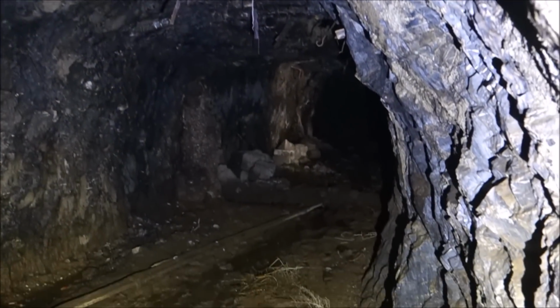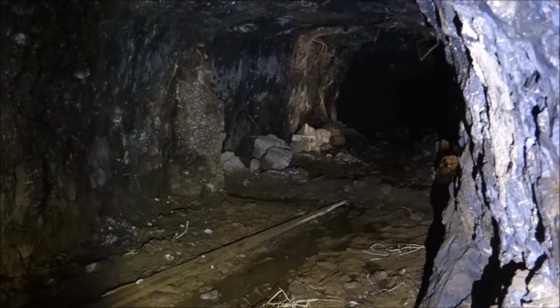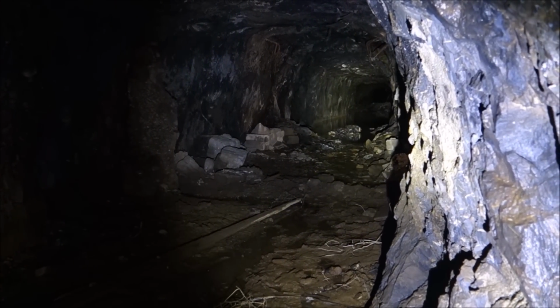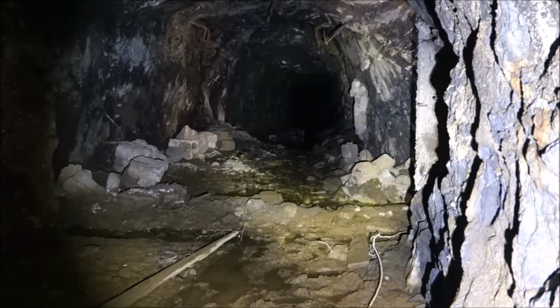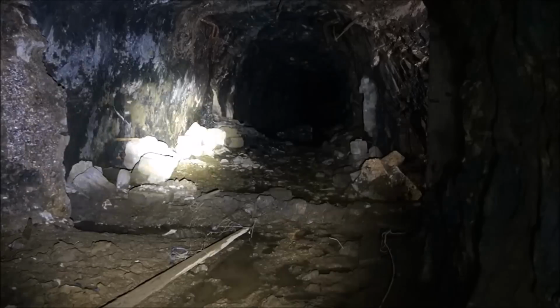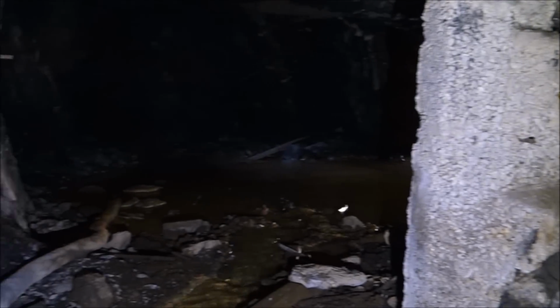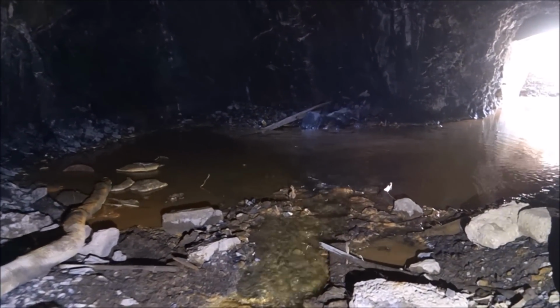Pretty interesting colors here. I'm familiar with what galena looks like, but this is not galena. This is just straight up lead there after here. Very dark in here. Keeps running up that way. Alright, that's looking back the way I came in. And this is where that other adit takes off. Let me get over here a bit. See, it flows out that way. I thought it might take off over there, but it does not.